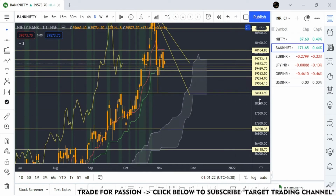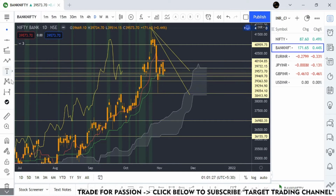So if next week on Monday Bank Nifty gaps up, and if you look in the long direction, then probably we can expect the move to the next level.